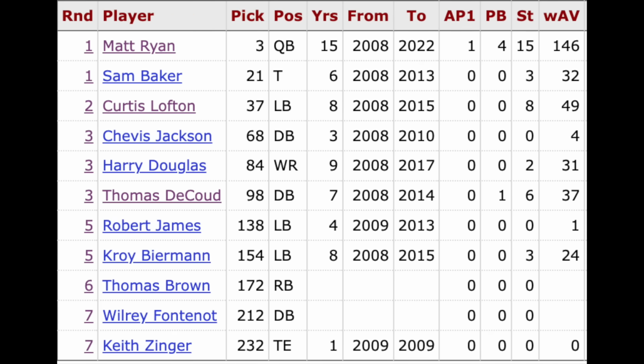Curtis Lofton was a respectable player for the Falcons. Harry Douglas had some moments. Thomas DeCoud was a Pro Bowler and a longtime starter for the Falcons as well. And Chris Redman was also a respectable starter. And they all came in this draft, which is really what the Falcons needed at this particular point in time in 2008, because that was when Michael Vick was just lost to the dogfighting scandal. And a large portion of the guys from this draft, especially Ryan, were the reason why they came within a quarter of winning the franchise's only Super Bowl championship. But we're not going to talk about that. We're moving on right now.